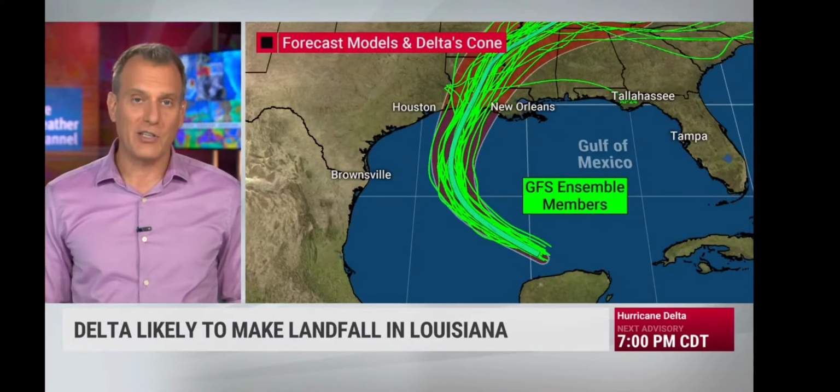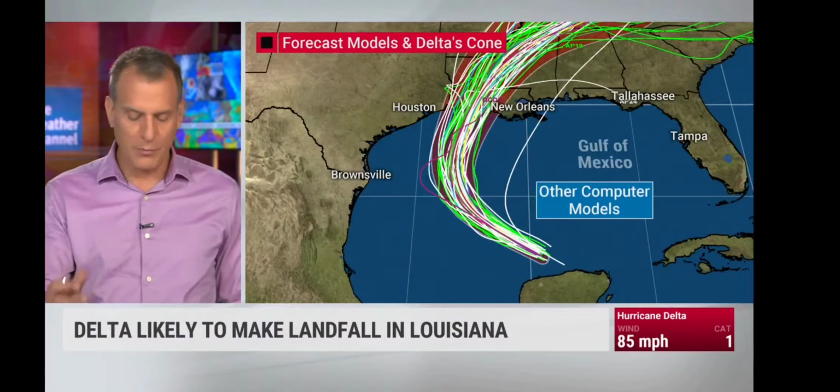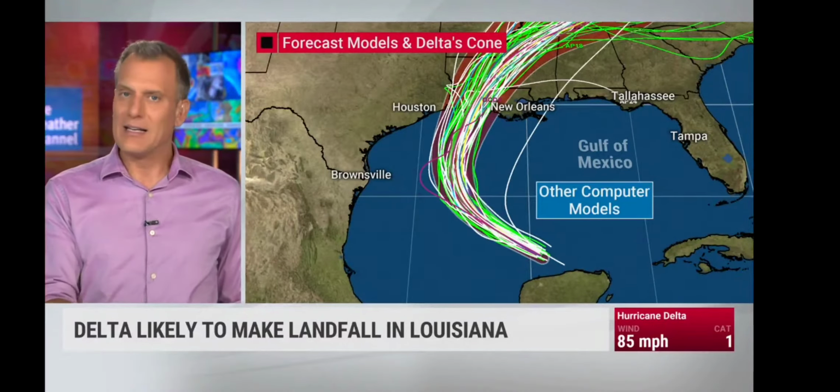And the GFS actually has been a pretty solid performer this year when it comes to location. The other computer models, again, almost all of them, solidly within that cone, so they have a good handle. What that tells you is they have a good handle on what the atmospheric steering currents are like right now. And the European ensemble models also taking it mostly into Louisiana. And after that, there's some divergence.